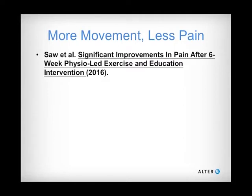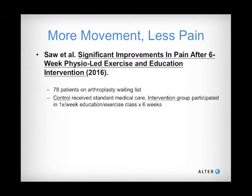There are actually studies that support this, and I just want to highlight a few. This one done in 2016 took 78 patients that were on a waiting list to get arthroplasty, and it was hip or knee. And what they did was there was a control group which received the standard medical care. They were waiting, and then there was an intervention group which during the waiting period, went through an exercise and education class with a physical therapist.